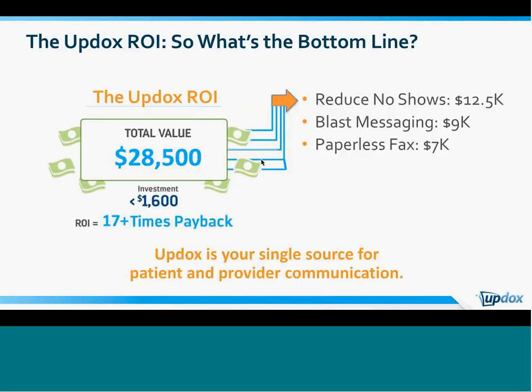Now, from a revenue rollout perspective, our most successful customers are taking advantage of all of these different solutions. Again, we're a single source partner that helps you both on the patient and provider side. We're able to help practices recognize $7,000 in savings going paperless with their faxing. We're able to put up to $9,000 back into their budget using our targeted messaging, and then reducing the no-shows another $12,500. So the Updox return on investment and the ease of use absolutely helps practices' bottom line, specifically those that are independent physicians trying to do more with less on a daily basis.